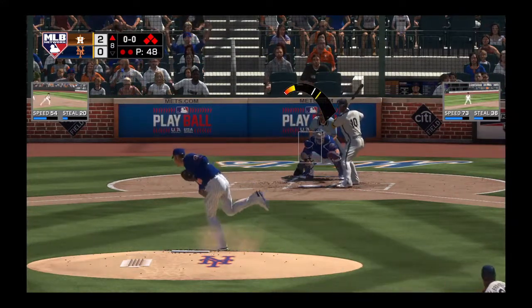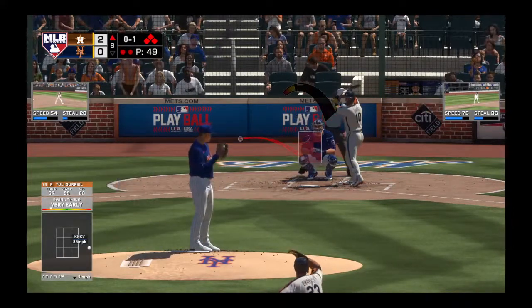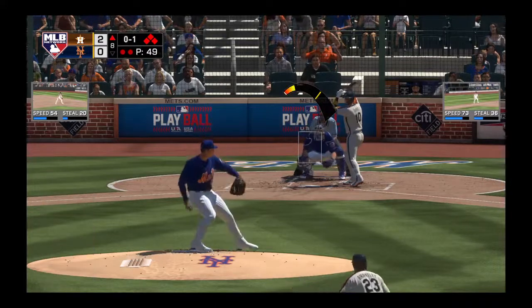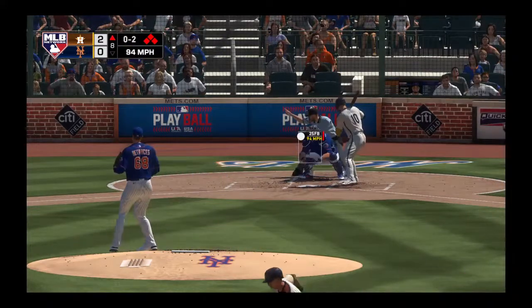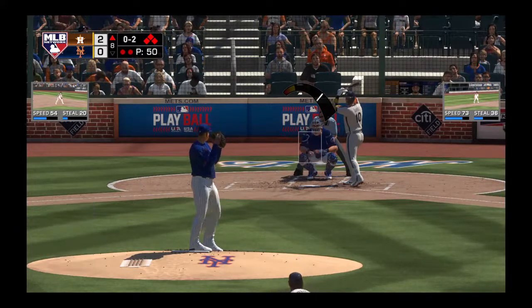From the stretch, Yuli Gurriel is in with two away here as this one swung on and missed for the first strike. Boy, that's a jam shot right there. That's as good as it gets, in my opinion. Woo, up and in. Behind 0-2 now.